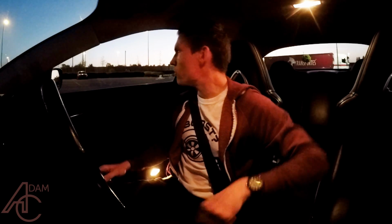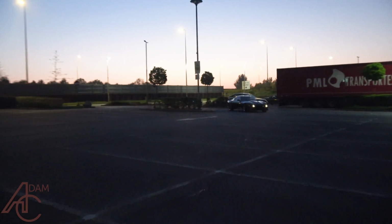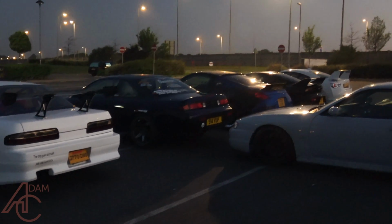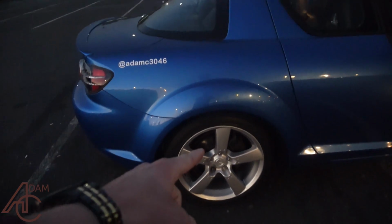I think I might put some oil in the car because, you know, rotary woes. Drink the oil. And straight away another rotary engine. So far we've got 3 rotary cars. We've got some S-bodies, an R34 there, a couple of S14s. There's the 350Z I followed in. R34 GTR. That is owned by SV Wraps, who recently restored my wheels for me on my RX8.